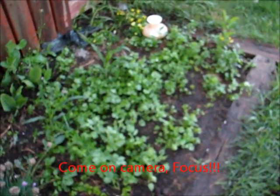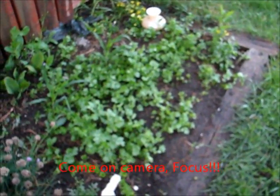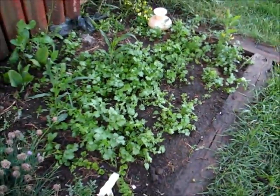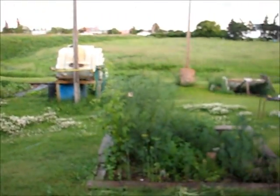The cilantro is taking off like crazy. We have tons of cilantro. Like, we will be eating lots and freezing lots and maybe selling some. The apples are doing wonderfully. We just had a wonderful rain.